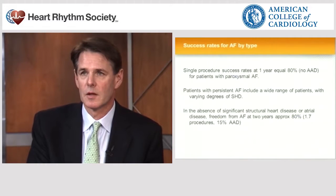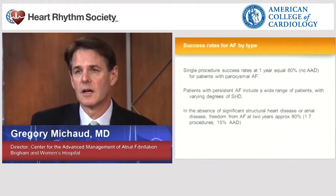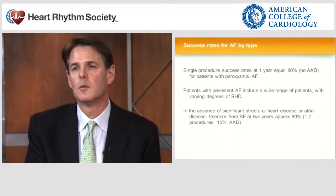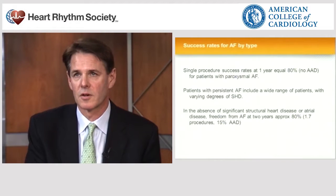The single procedure success rates you can expect for paroxysmal AFib are about 80%, a little less for persistent, with an average of 1.7 to 2 procedures. We can approach that same rate. So it's not one procedure success, it's multiple procedure success, but you can get close to that 80%. And some of those patients will still be on antiarrhythmic drugs.